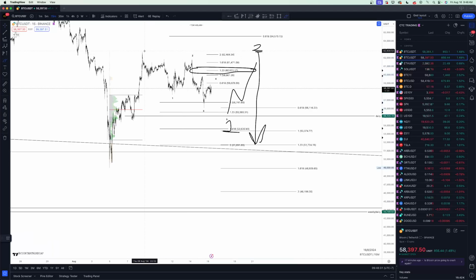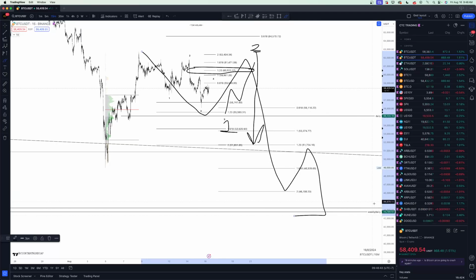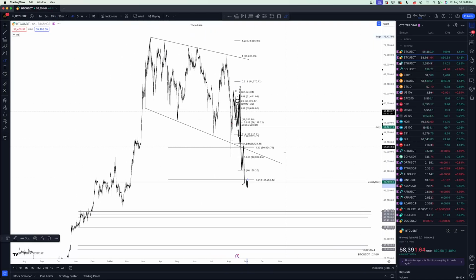So it would look something like this: 1, 2, 3 minimum 1.618, maybe the 200%, 4, and then 5, and we'll hit that weekly slash daily level at 43,700. And then there's actually a pretty large target there. That's the 1.618 of this entire corrective looking move down. So that would be, for me, an optimal reversal point that could lead us back to all-time highs.